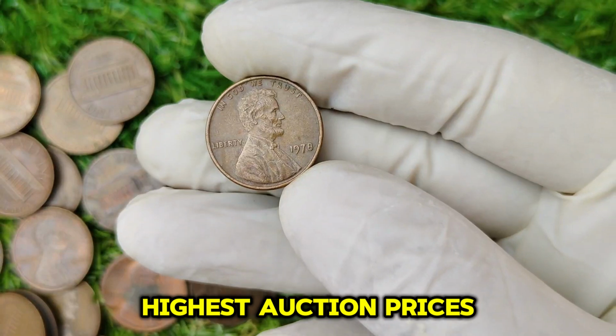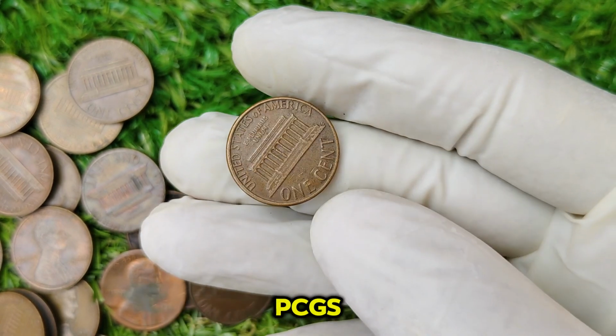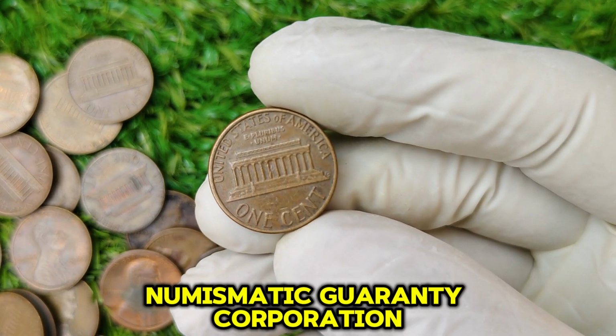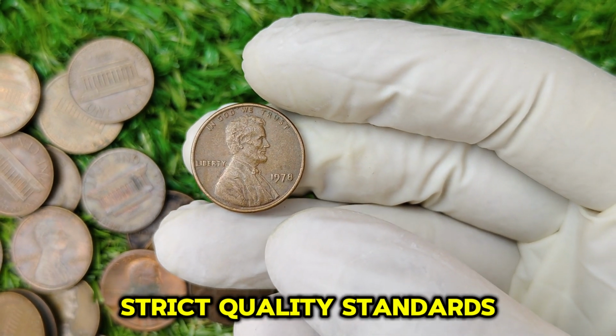Some of the highest auction prices for 1978 pennies have come from coins that were graded MS67 or higher by grading companies like PCGS, Professional Coin Grading Service, or NGC, Numismatic Guarantee Corporation. These grading services authenticate and evaluate coins, ensuring they meet strict quality standards.